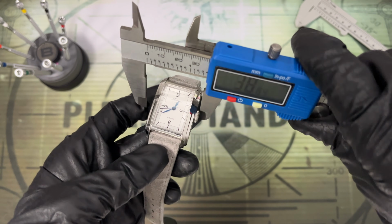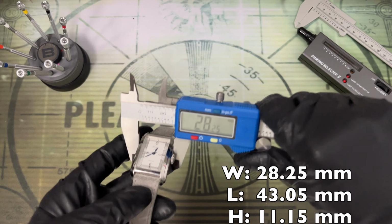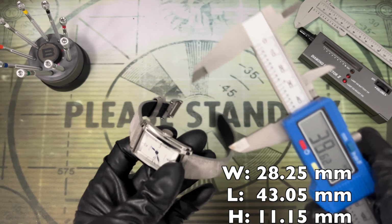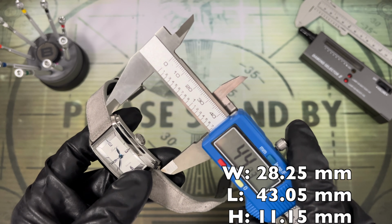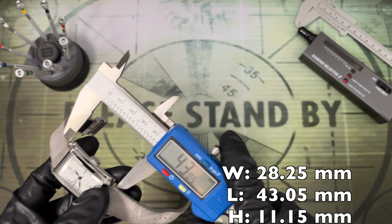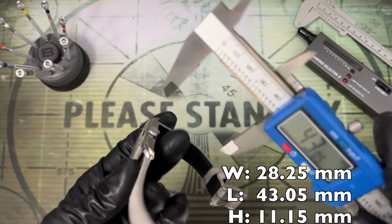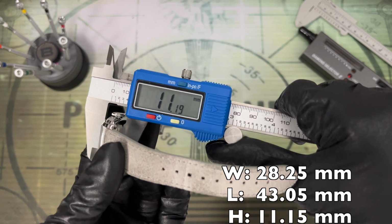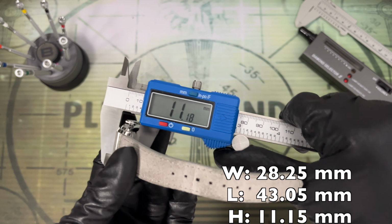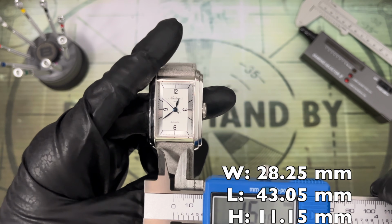Not so much a diameter, but width-wise, we are at 28.25 millimeters. And our lug-to-lug length here is just over 43 millimeters. And in terms of thickness, just under 12 millimeters. And finally, these are 20 millimeter lugs.